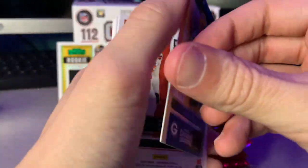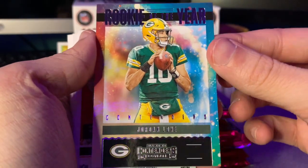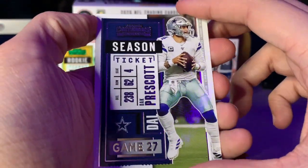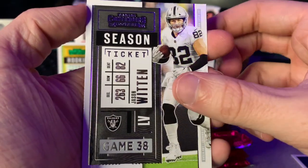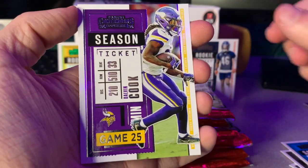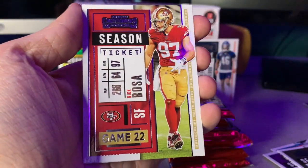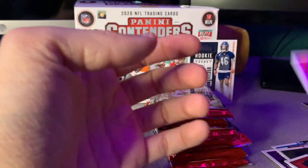Uh-oh. Rookie of the Year, Jordan Love. That's quite ironic. I think I as well put the pack the wrong way, so let's start back with Dak Prescott, Jason Witten, Teddy Bridgewater, Dalvin Cook, Aaron Jones, Nick Bosa, and Myles Garrett.